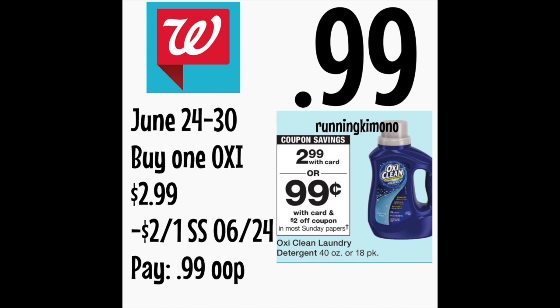And the final example is on the Oxy detergent. Walgreens is at the store, June 24th to 30th. The sales price, $2.99. Subtracting a 2 off of 1 from the SS0624, that is Smart Source, June 24th. After you surrender that coupon, you're paying 99 cents. So boom, 99 cents. So it's pretty easy to decipher when you have your stable of acronyms or lingo and you just know what that means.